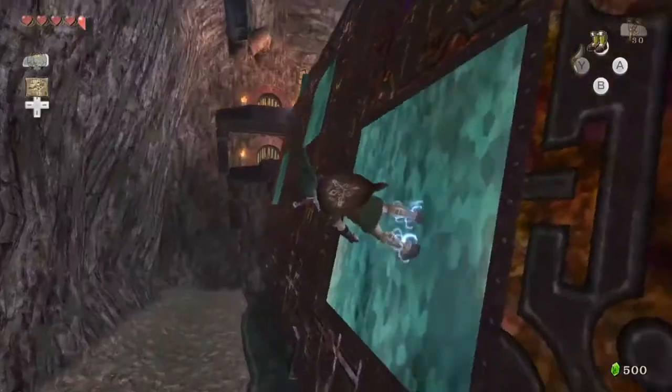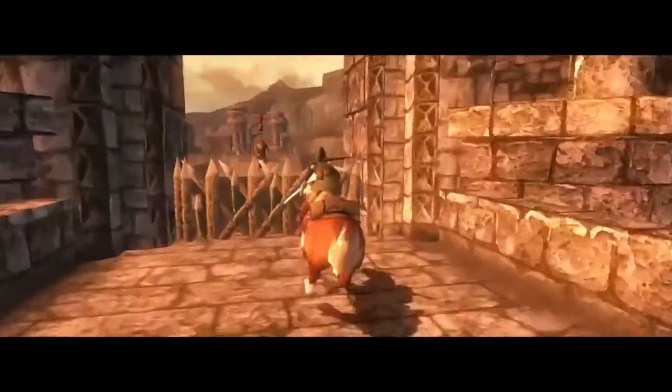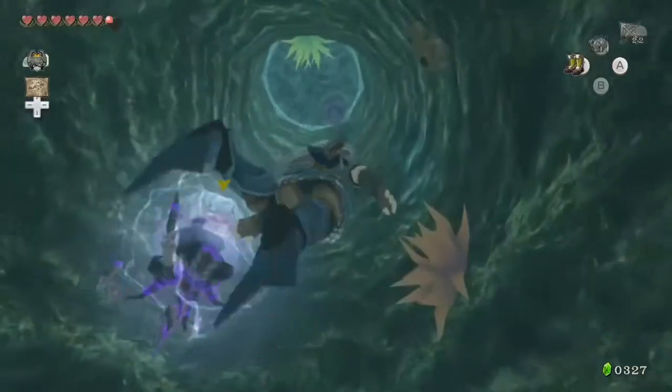Also, this game has got Midna. She is one of the best side characters you can find in any Legend of Zelda game. She is the snarkiest, she's got the most attitude, she's got the most story to her.